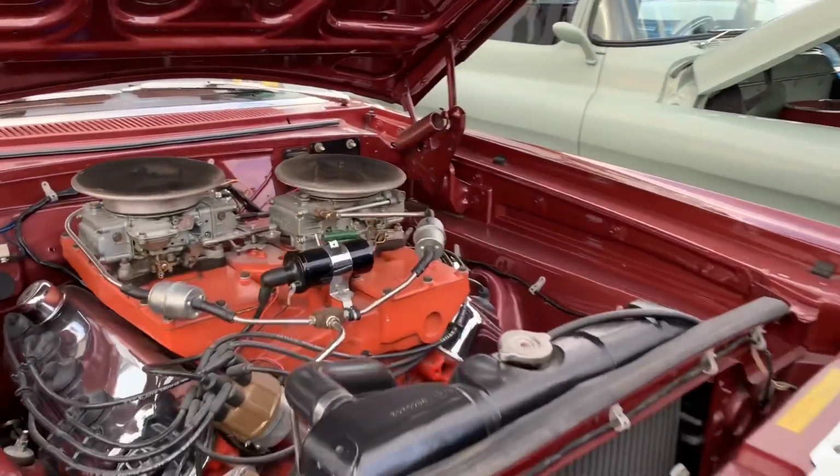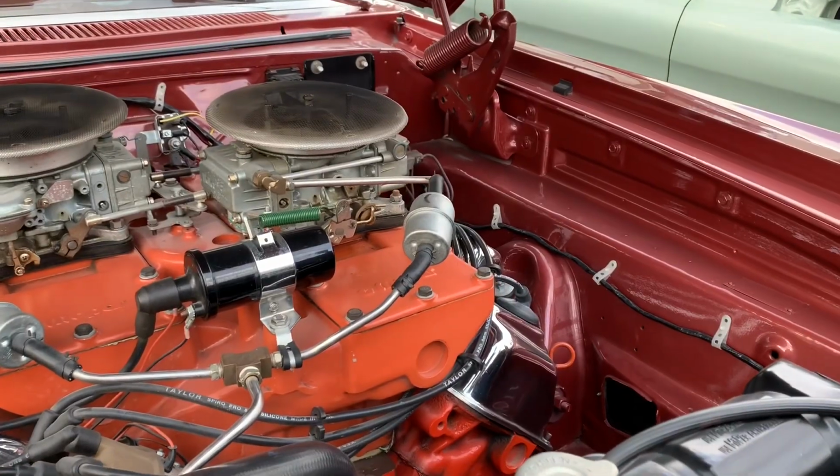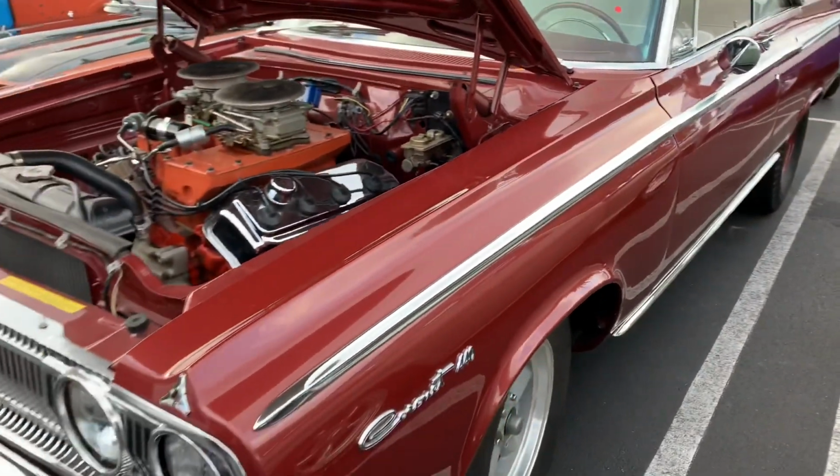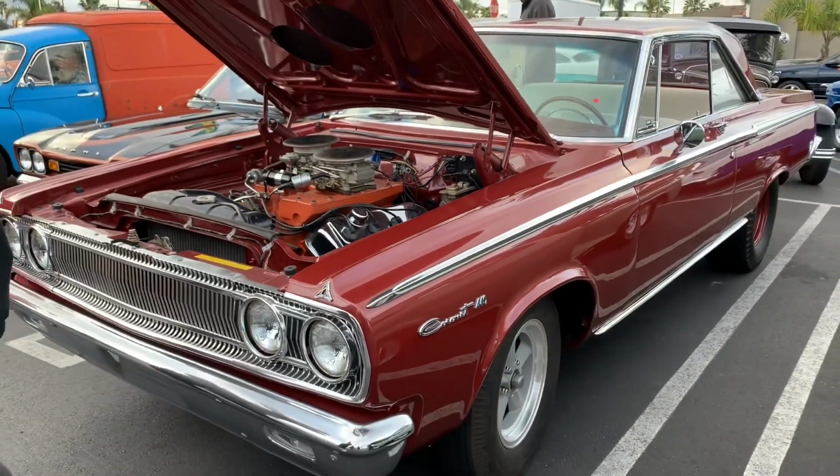Yeah, it's so cool. We had the passenger side carb not working right. We were just under 7. So we fixed the carb. We should be able to set it. We got next to nothing going on with this carb over here.